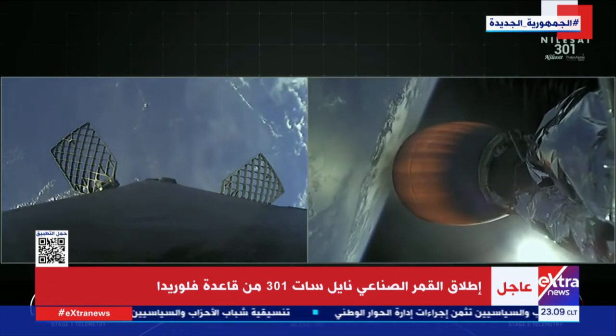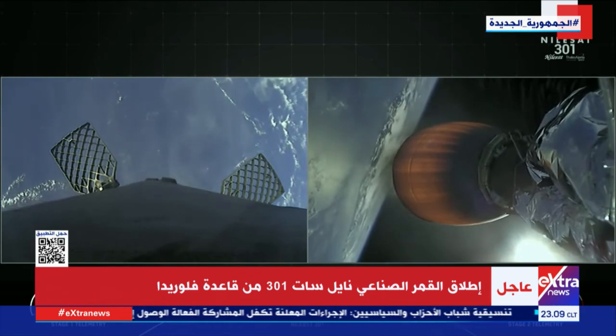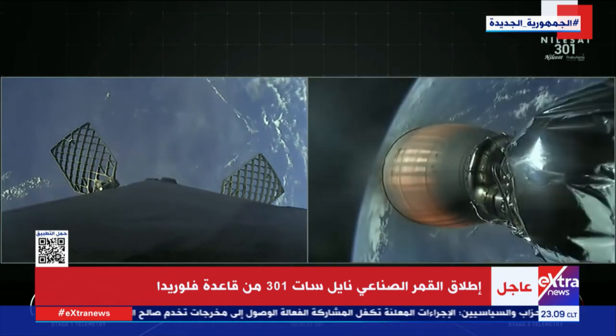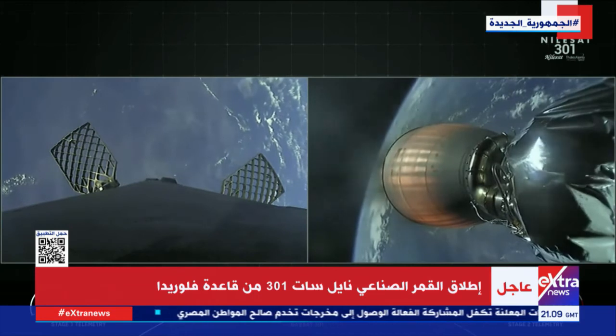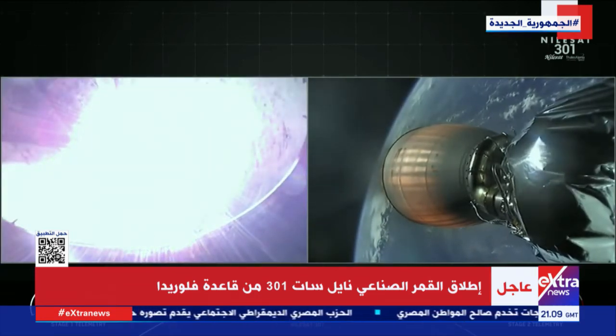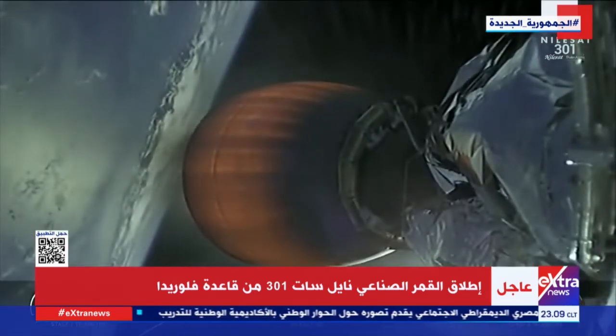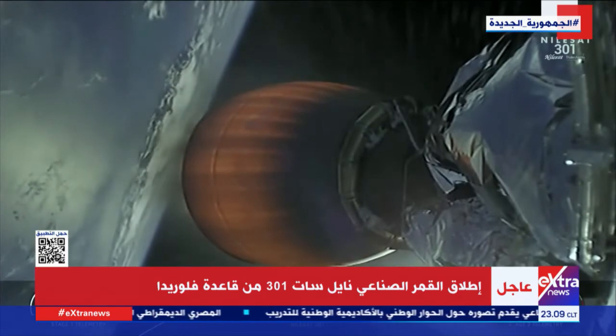Reusability is key to lowering the cost of spaceflight, which enables more investments in critical scientific research. The Falcon 9 first stage that is supporting today's mission will be performing this entry burn for the 7th time, having previously supported 2 Starlink missions, the Axiom 1 mission, the Inspiration 4 mission, and the GPS 3-4 and 5 mission.